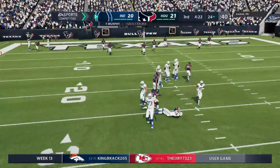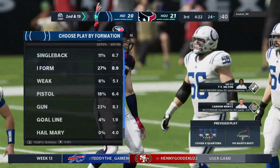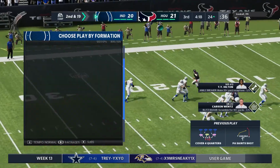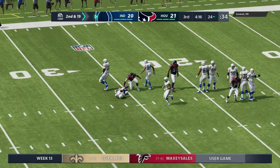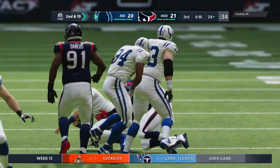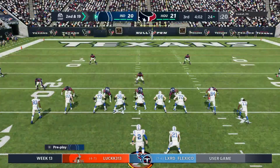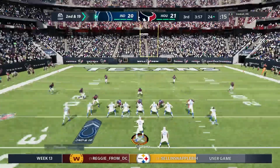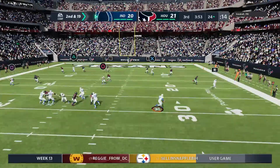And he's going to go down. He's sacked back at the 24. Trent Murphy in there to get him, and that is sack number 6 now for him on the year. And they need to work to at least get some of this yardage back after the sack. 2nd and 19. Another try after the first down sack.